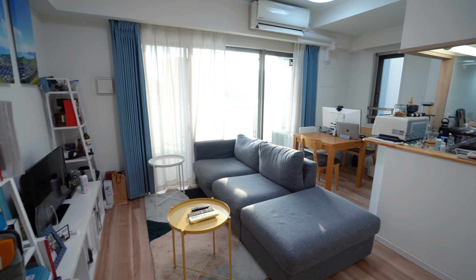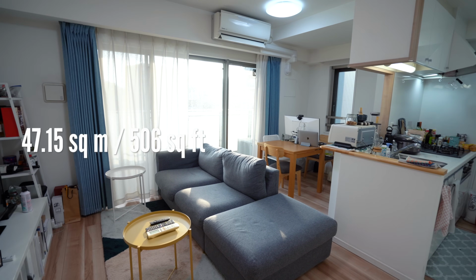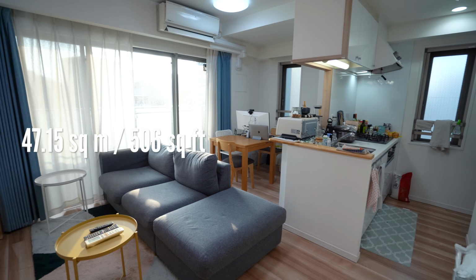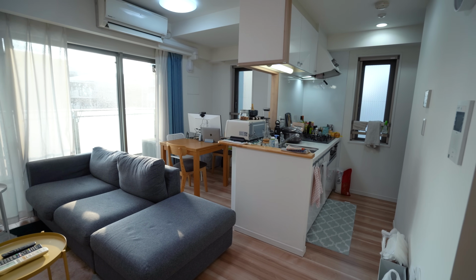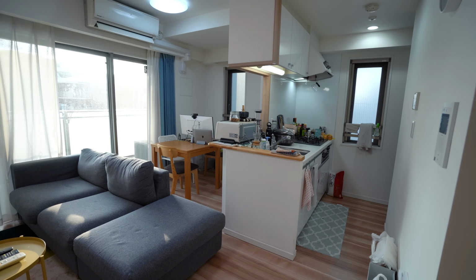The total space of this apartment is around 47 square meters, which is about 506 square feet. That is actually slightly larger than a lot of the one-bedroom apartments that we saw when we were looking around, so that is really nice.